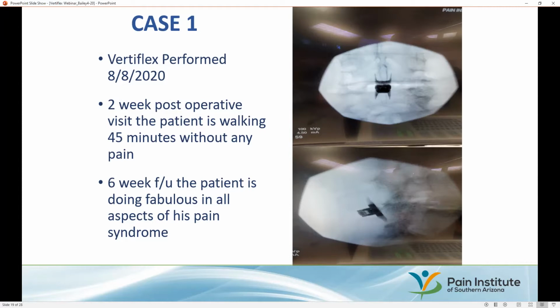The patient 2 weeks after the procedure was walking 45 minutes without pain. And 6 weeks later was doing very well in terms of all aspects of his pain, including the back and the leg pain. So I think this was a real success story and really the classic pain medicine patient that would qualify for this, with moderate stenosis at L4-5.